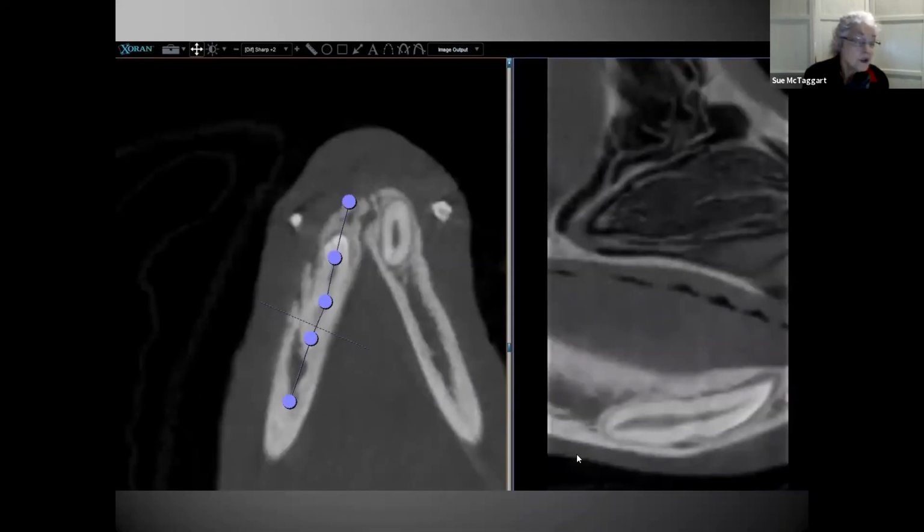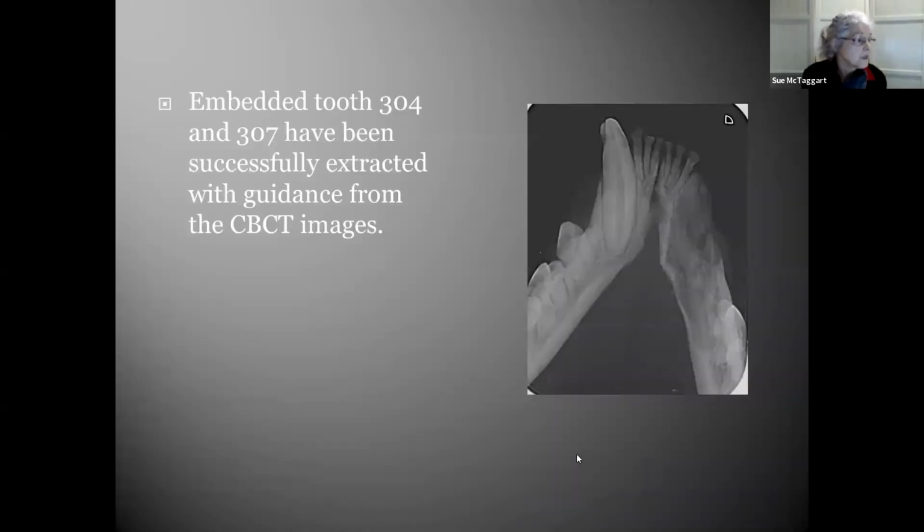Drawing a line through the embedded tooth creates the image on the right. The cone beam shows the pericoronitis around the embedded enamel and the alveolar bone encasing the apex. So embedded tooth 304 and 307 have been successfully extracted with guidance from those images.